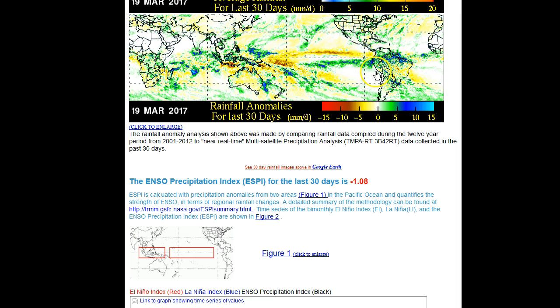We know warming is going on here and along in here. At some point, this index is going to respond to that. The warming really needs to, ocean temperature warming needs to make it further out here towards the date line.